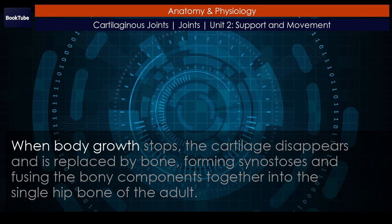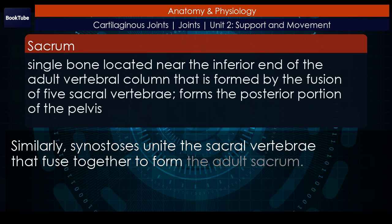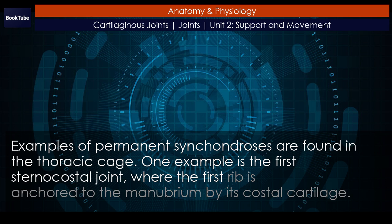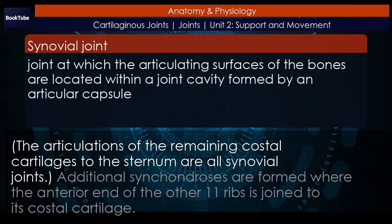When body growth stops, the cartilage disappears and is replaced by bone, forming synostoses and fusing the bony components together into the single hip bone of the adult. Similarly, synostoses unite the sacral vertebrae that fuse together to form the adult sacrum. Examples of permanent synchondroses are found in the thoracic cage. One example is the first sternocostal joint, where the first rib is anchored to the manubrium by its costal cartilage. The articulations of the remaining costal cartilages to the sternum are all synovial joints.